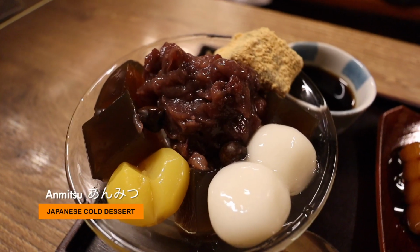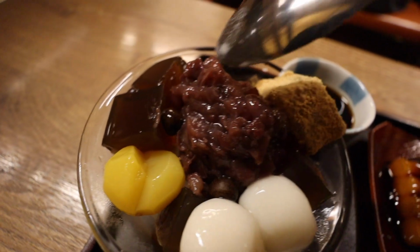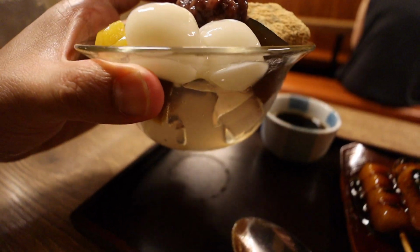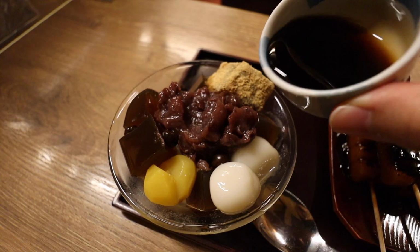The other part of the set we have Anmitsu. Anmitsu is a cold dessert made of agar jelly with various toppings. But where's the agar jelly? It is hidden underneath the toppings. It also comes with a black sugar syrup. So let's pour it in.